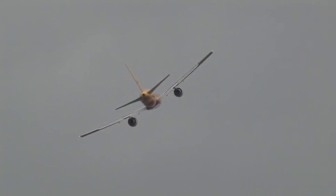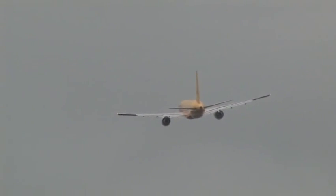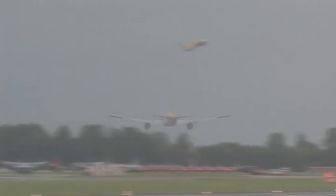Impressive to see an aeroplane such as this being displayed with relatively low fuel. Of course, no cargo on board and a small crew, so the lightweight of the aeroplane.